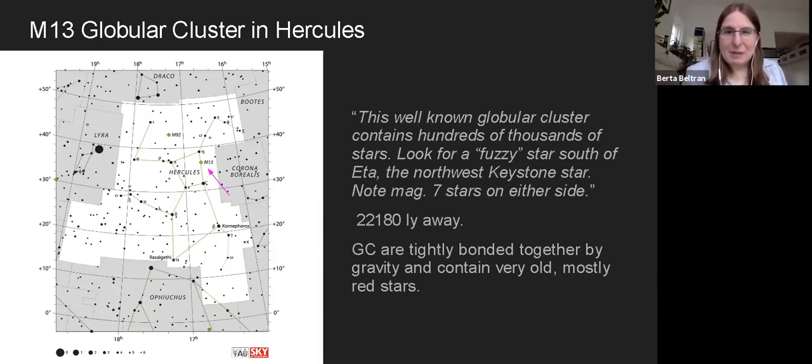So this is a well-known globular cluster and contains hundreds of thousands of stars. You should look for a fuzzy star south of the Eta and the northwest keystone star. Note the magnitude 7 stars on either side of this cluster. And this cluster is around 22,000 light years away from us.